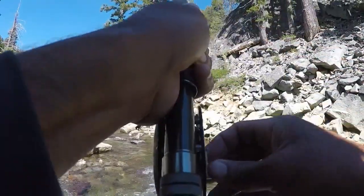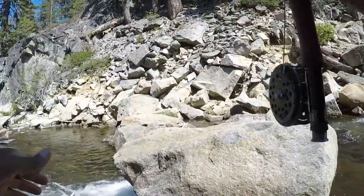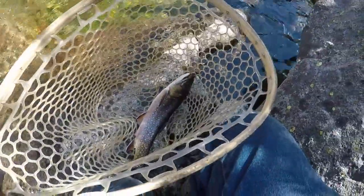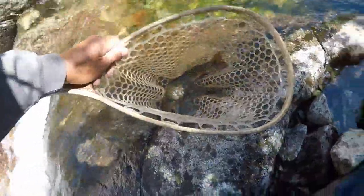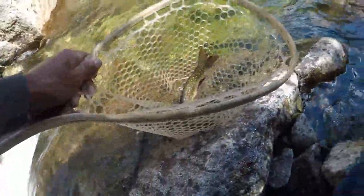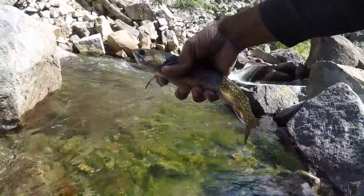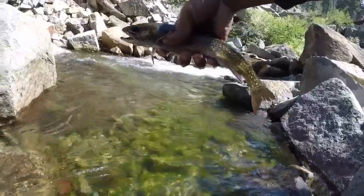There we go. There's some nice fish down below that pool, boy. Woo! Some nice brookies. Look at these brookies in this creek. I can't believe I never stopped to fish here. Little creek like this. There he is. That's a good fish for this little creek, boy.